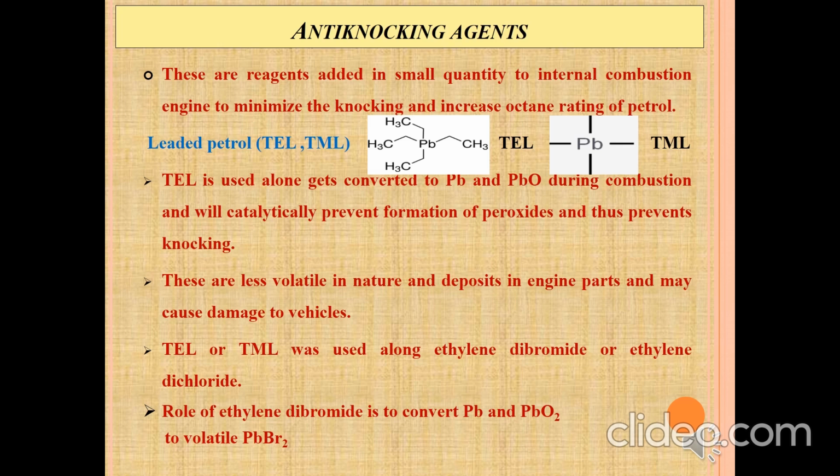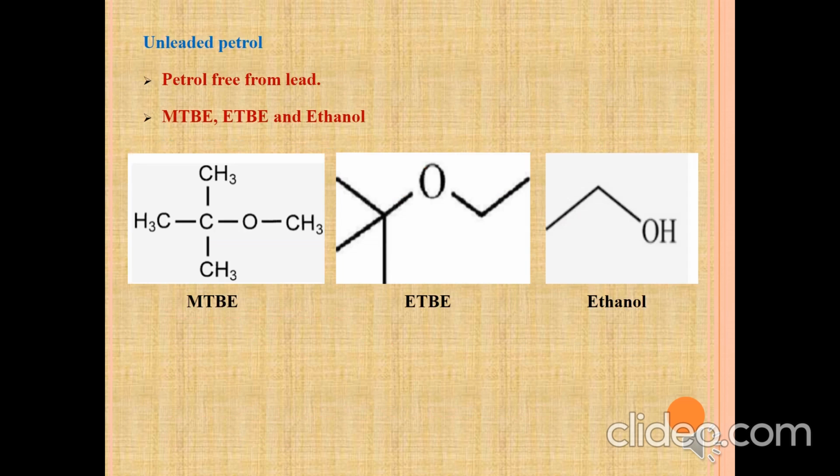This leaded petrol poisons the catalyst used in the catalytic converter, thus making the catalytic converter inactive. So this is regarding the leaded petrol. Unleaded petrol: to overcome the problems of leaded petrol, unleaded petrol is used in the current scenario, since leaded petrol is banned in the international market.